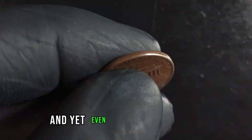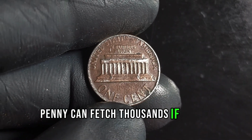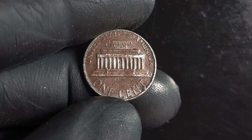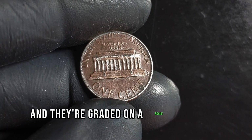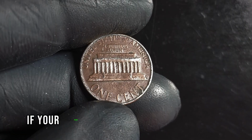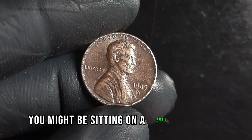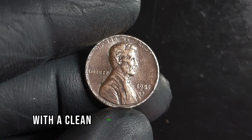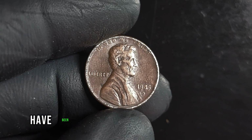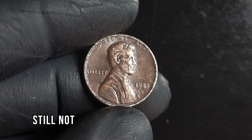And yet, even a perfectly struck, error-free 1985 D-penny can fetch thousands, if it's in pristine, untouched condition. These are known as mint state or MS coins, and they're graded on a scale from 1 to 70. If your penny clocks in at MS 67 or higher, you might be sitting on a small gold mine. Some MS 67 plus examples with a clean strike and full red luster have been valued in the high five figures. It's no joke.